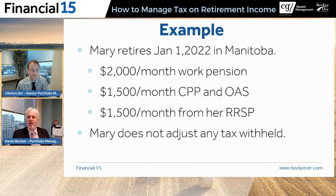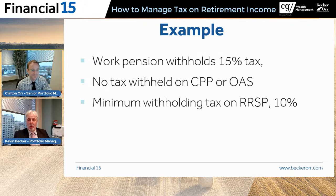So Mary, if she does not adjust her tax on any withdrawal, each one of these is going to tax her differently, if they tax her at all. And that's where we have to take a look at what it looks like. As we see, the work pension gives us a withholding tax of 15% because they're assuming that's all that she has for the year. It's not counting any of the other two sources. And for CPP and OAS, as Clint mentioned right off the hop, there is no tax taken off unless you've requested it. In our example, she didn't request it, so she's going to get the full amount. And the minimum withholding tax on the RRSP or the RIF that we're taking out is going to be 10% because it's under that $5,000 limit. So on the $1,500 the first month, they're just going to take the 10% from there. So that sets the whole thing up.